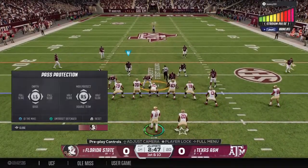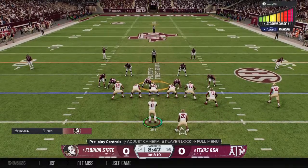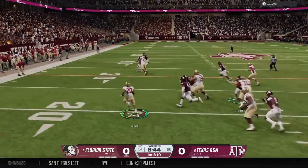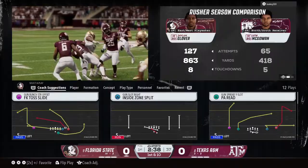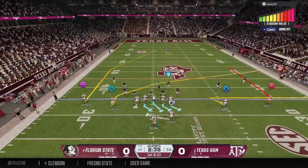Listen to the crowd energy here in the early going. This is a tough environment for visitors. Out of the shotgun, he hands it off. Gets some space around the 30. They bring him down, but the drive has now reached the 35. Good push up front and great acceleration by this back.